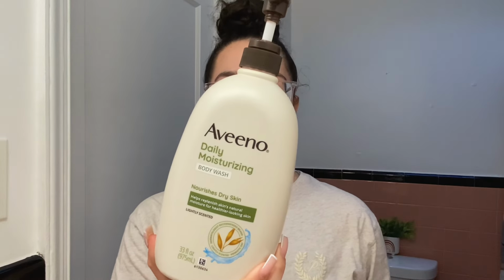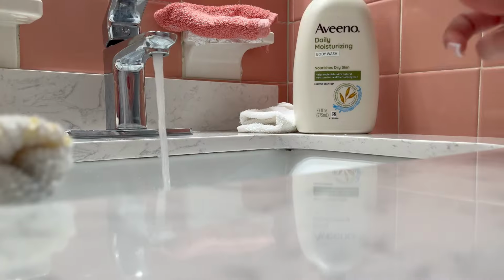I saw on TikTok that instead of using hand soap, you should be using body wash, especially unscented and lightly scented body washes. I'm gonna be taking my Aveeno Daily Moisturizing Body Wash. Yeah, we about to be washing these. Let's get started.